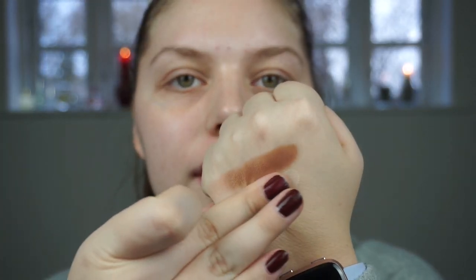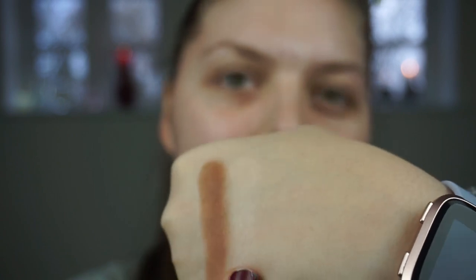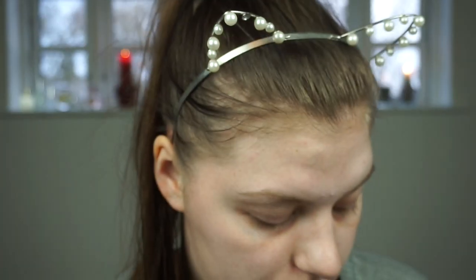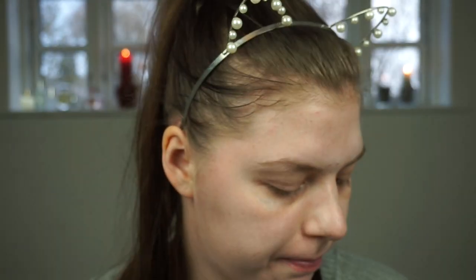So, not very exciting. I hope the other colors are more exciting than this one. But I guess I can set my eye primer with that one, so I'm fine. And just a brow bone highlight and stuff like that. It's just going to be matte.